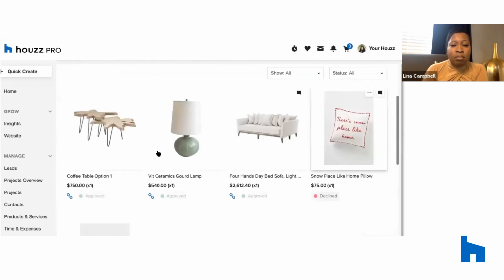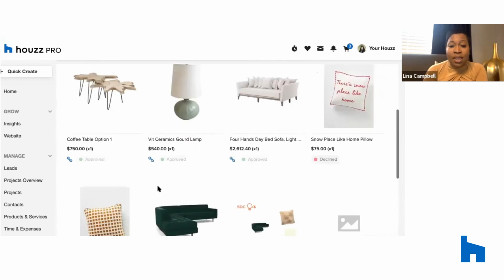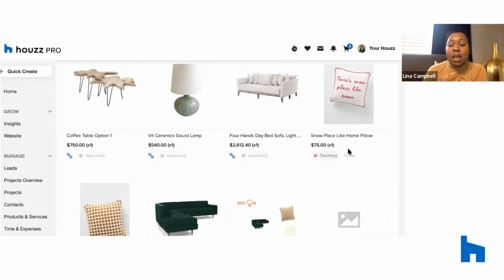Oh, this is a nice coffee table. I like this, or I don't like this. They like this one, so this is approved. They didn't like the pillow as much, so they declined that pillow. What I tell my clients is this is not the end-all be-all. I like for them to approve or decline in the first phase based just on like or dislike: this is my style, this is not my style. We have the ability to undo and redo if we need to. We can display quantities as well as price here.